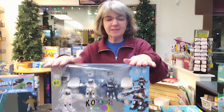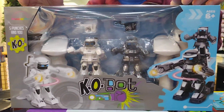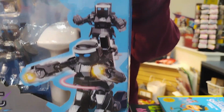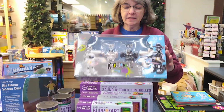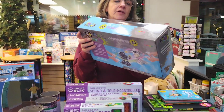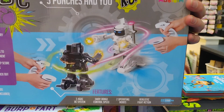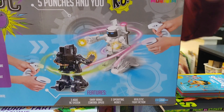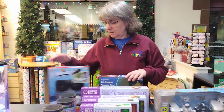And this is KO Bots. We have this at Christmas time. So now we're into the Christmas rush of things, and we get this back in. This is called KO Bots. It's good for, I believe, 6+. And it's actually good for adults, too. So you get 2 robots. It's kind of like Rock'em Sock'em robots on steroids. So parents are going to love playing this with their kids, trying to bump each other's head. It's almost like Wii joystick kind of things. Wii controllers. Controlling the robots that are bashing each other.